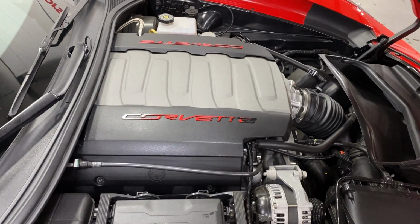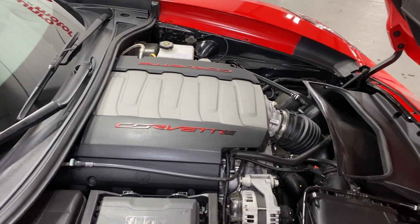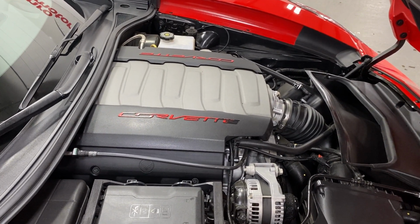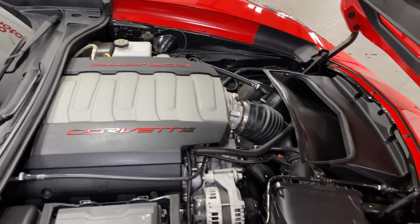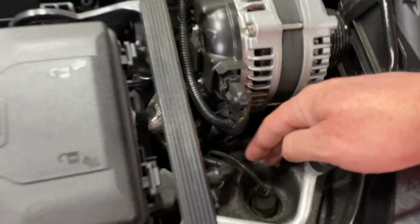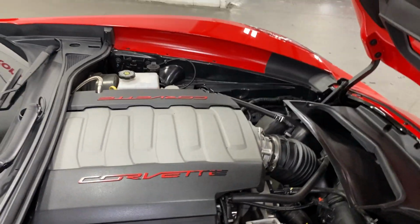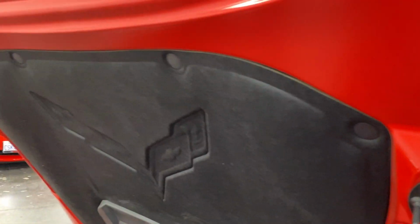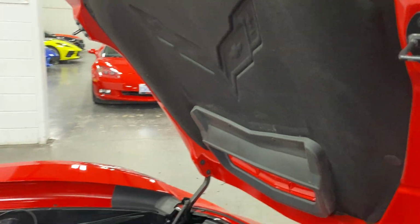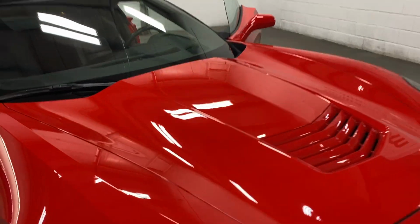So there's the engine. We've got the V8 6.2 liter motor, which is 460 horsepower, and that's paired to the 6-speed automatic transmission. So as you can see, it's nice and tidy under there. And I do see we've got the cable right there for the mag ride suspension. So that's great. Have a look. There's the hood liner. It's in pretty good shape there too. And we'll go ahead, we'll close that up, and we'll have a look from the front.